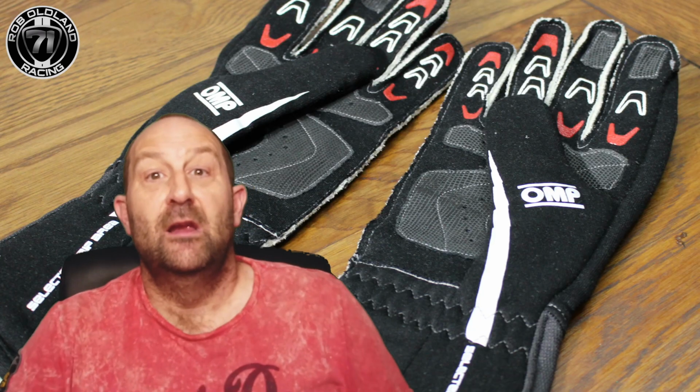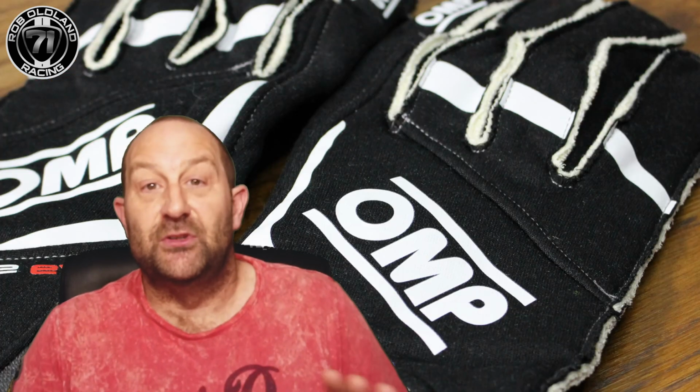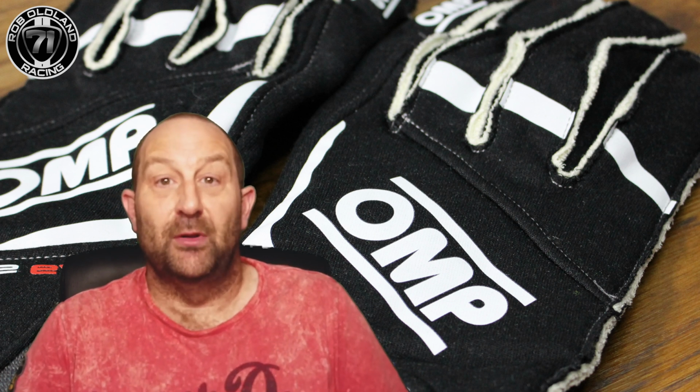But what it means is instead of those seams being tucked on the inside, which reduces feel, they're on the outside, so you've got the best possible closeness of the material to your fingers and then to the steering wheel. So these gloves, again, I've worn on a couple of occasions and I found them to be absolutely superb. Highly, highly recommended. There are a couple of items, as I mentioned, where I think it's really important to make sure you get the right feel. One of them was the gloves, the other is the race boots.